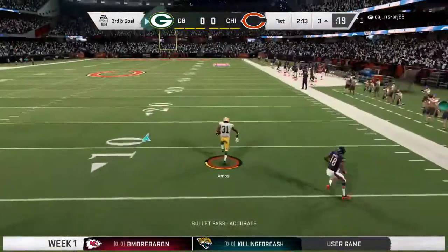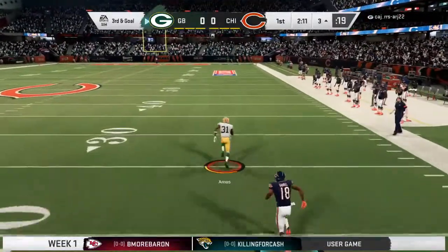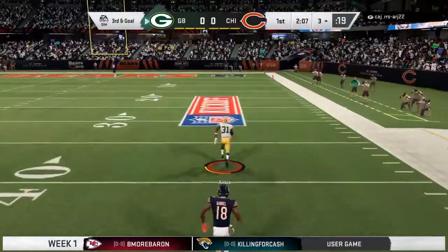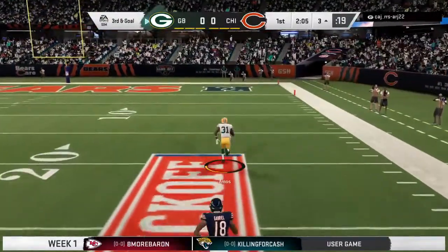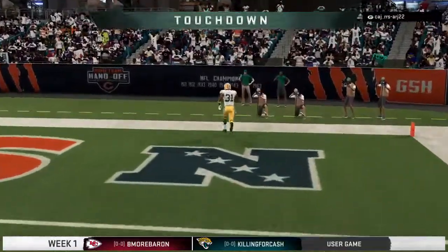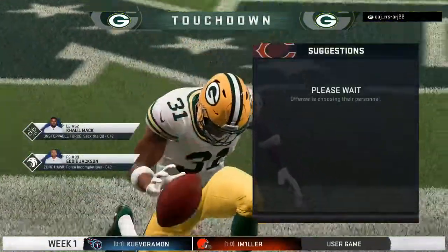And he fires one that's intercepted. Picked off by the former Bear, Adrian Amos. He's at the 50, the 30, the 20, 10, and they will score. It's a Packer touchdown.